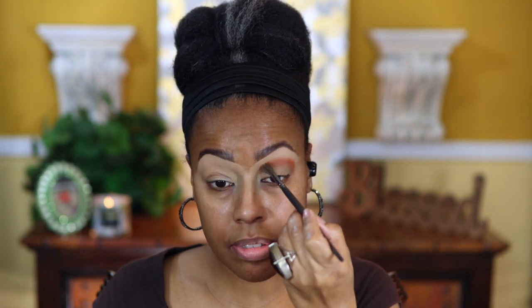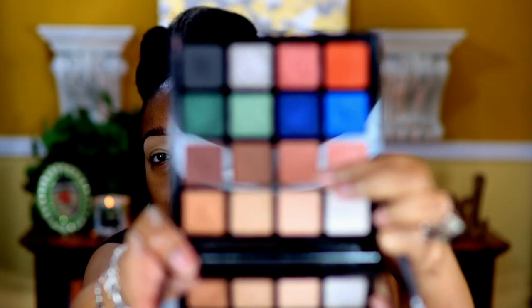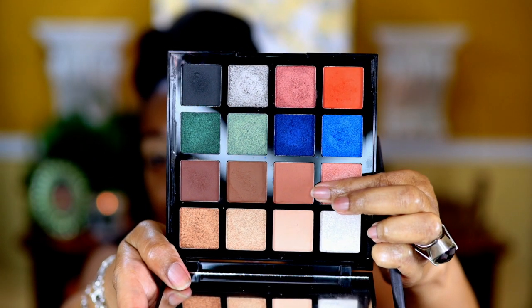And then I'm gonna take a clean brush next and just buff that out really lightly. Don't need a heavy hand. Okay, and now with the same brush that I just blended that out with, I'm gonna go in, I'm gonna use this shade right here.